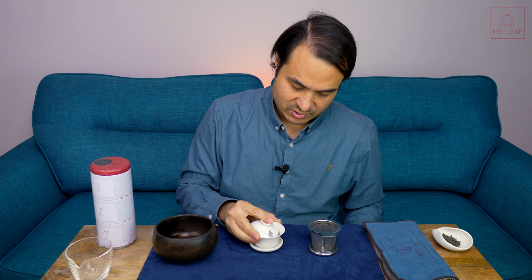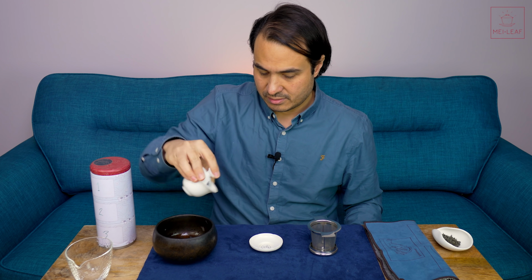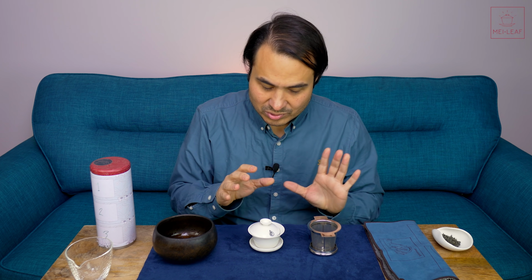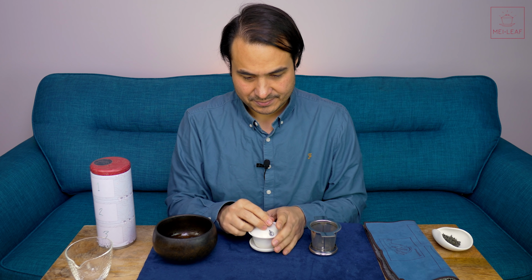I should check the temperature of the water, shouldn't I? Temperature of water is 90, so we're gonna let it cool down a bit, but I think this can take sort of 85-degree water. Okay, here we go.